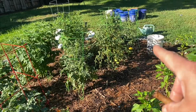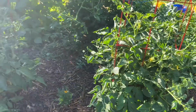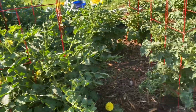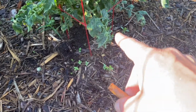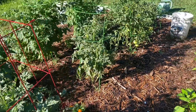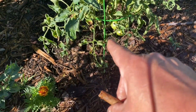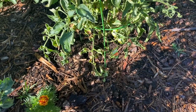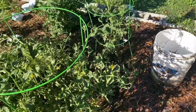All right, this row right here is our determinate or bush tomatoes, and they're growing up pretty good so far also. I got a couple of them that are kind of struggling. Got a little problems with the leaves down here, but I'm going to come in and prune all those off today and get them growing. Got another one here that's kind of struggling, but we'll get in here and prune off all these leaves just so that root system is concentrating on feeding those tomatoes that are sitting on there and getting those to ripen up for us. But like I said, so far so good on these.